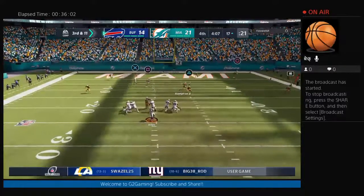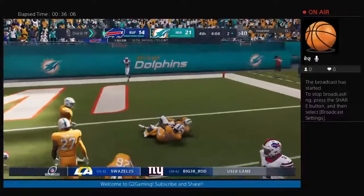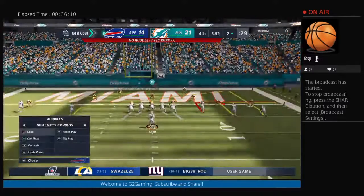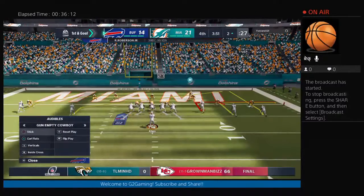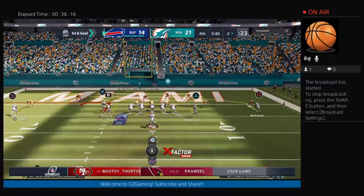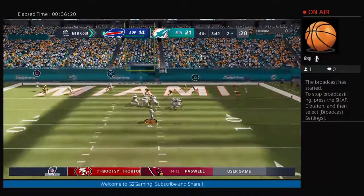From the gun, Allen, buying time to his left. Touchdown. And this is caught for a Bills touchdown. Stephon Diggs there to make the grab. And the Bills are an extra point away from tying the football game.